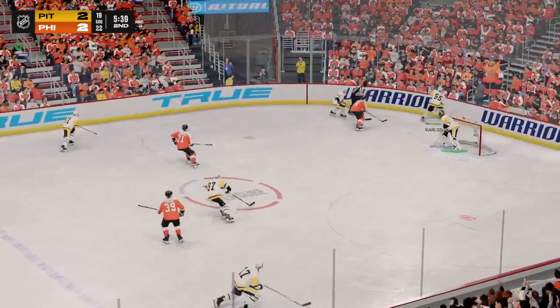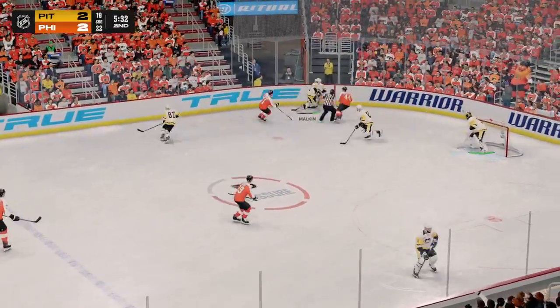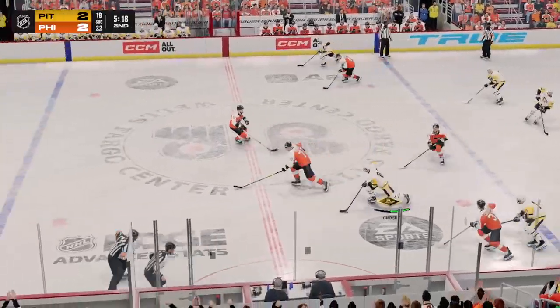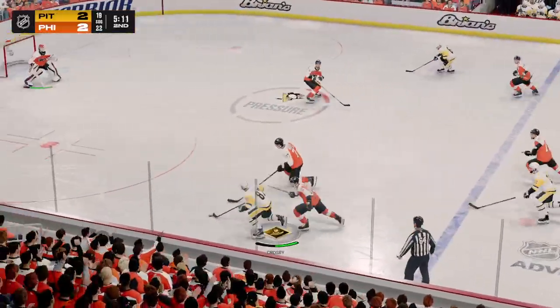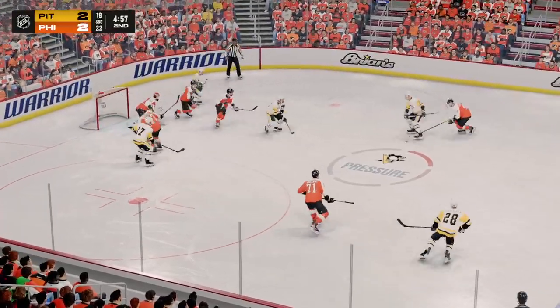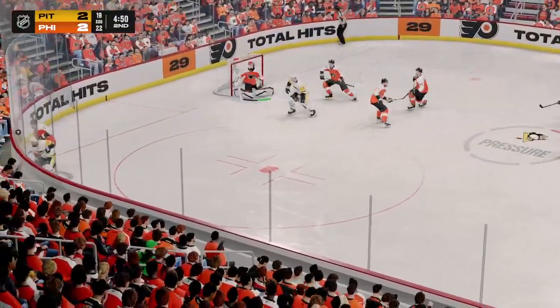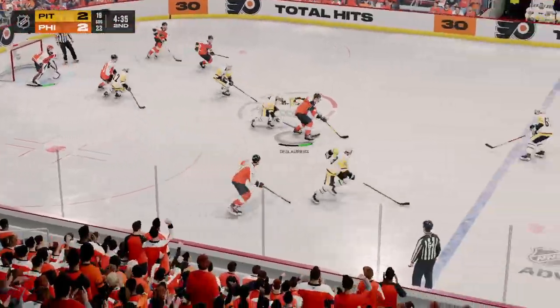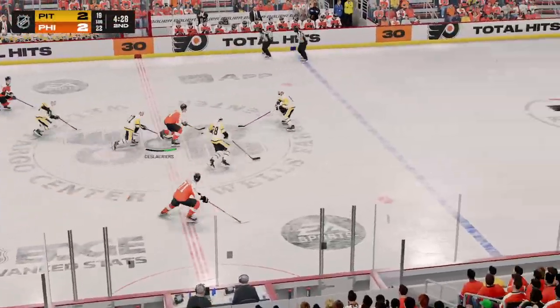Whacks it into the offensive zone. And he comes up with it. And he sends it across to Rust. Crosby's picking up momentum through center. Pittsburgh's got the puck along the wall. And it's a quick pass to O'Connor. And that goes off a body. Back to the blue line. Redirected off one of his own line mates there.